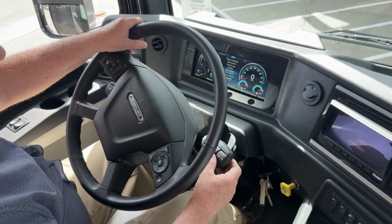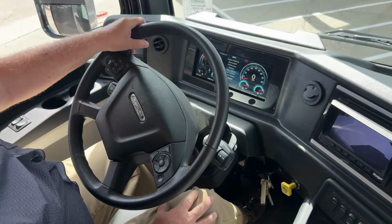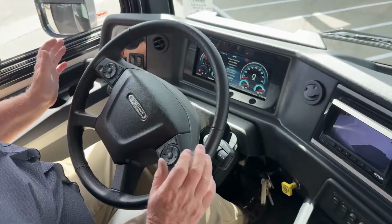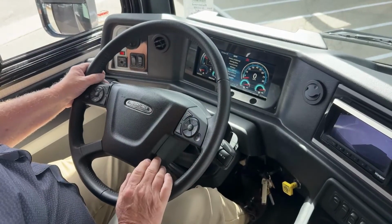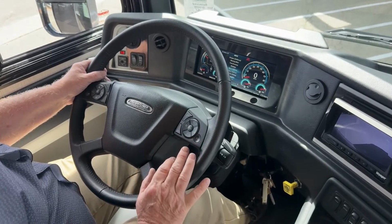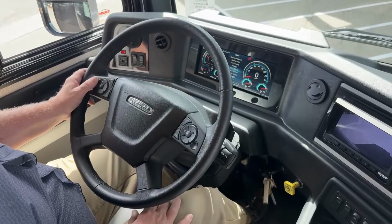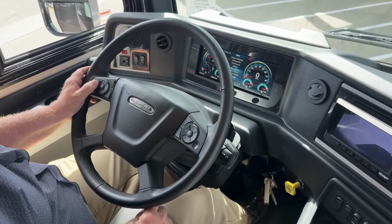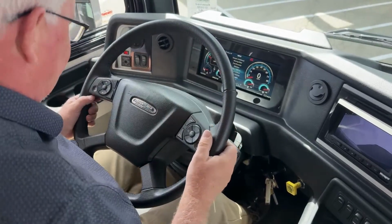Maybe for going downhill, you want to drop it down to 4th and put it on high for your Jake brake there, and let the engine do the work slowing you down. So that's all controlled right here. Right here is where we would Bluetooth in our phone. Also, it's where we set our cruise control and our speed. And then over on the left side, I just showed you, you can go through your gauges and so forth. So not a lot of clutter on the dash.